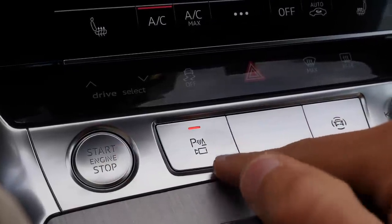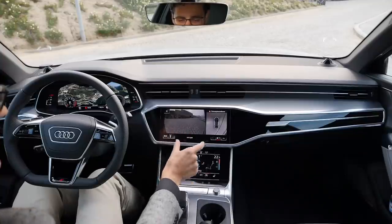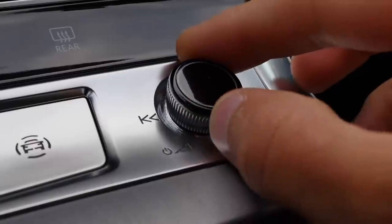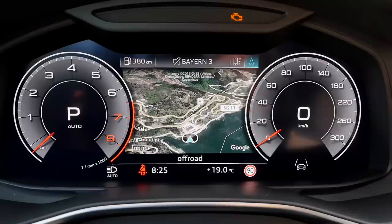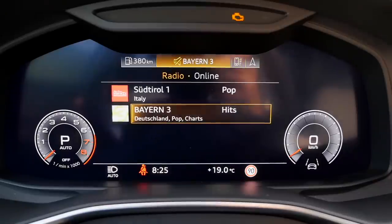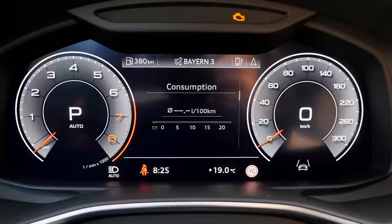Start, stop, and then a camera button, for example, to check out this really superb camera system with a great resolution. And then just a volume button left that you can still menu control it. Digital instruments right there. I think they are best in class at the moment. You can also check out how fancy this full view of the map looks like, but you can also get other information in there, for example, and also, you know, radio info, consumption info, and so on.